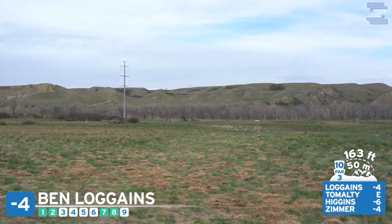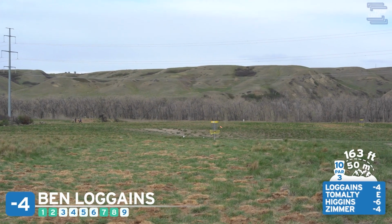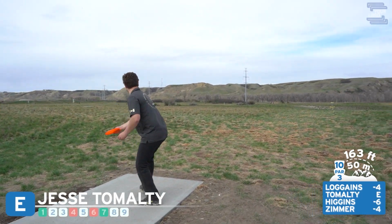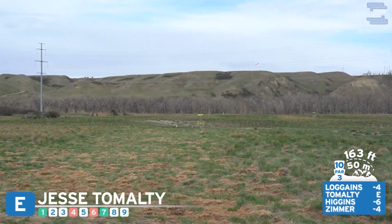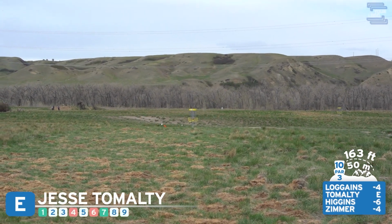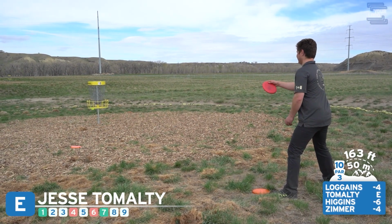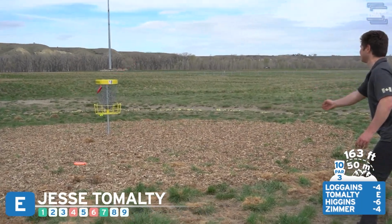Ben with a little chop sidearm. Also flashing the chains. See if Jesse can do the same. Yeah, Rhino from me. Just trying to make sure I'm extra soft with it. Yeah, you just want to make sure you land in the island, and you did.